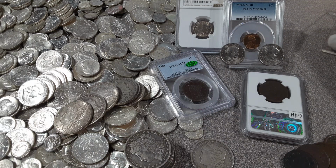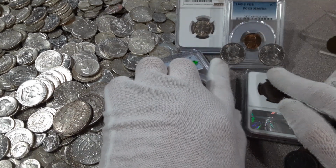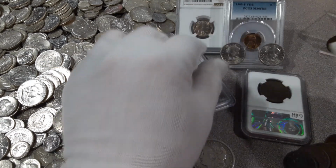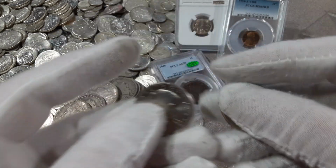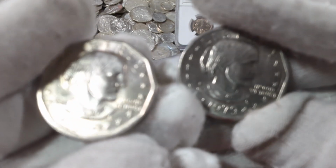But you can get more into the collecting and collect some of the harder stuff. Now, this is a type 1 and type 2. Or I'm sorry, not a type 1, type 2. A near rim and a wide rim. I'm going to pull them up and show you the difference real quick. Look at that, how close the date is.